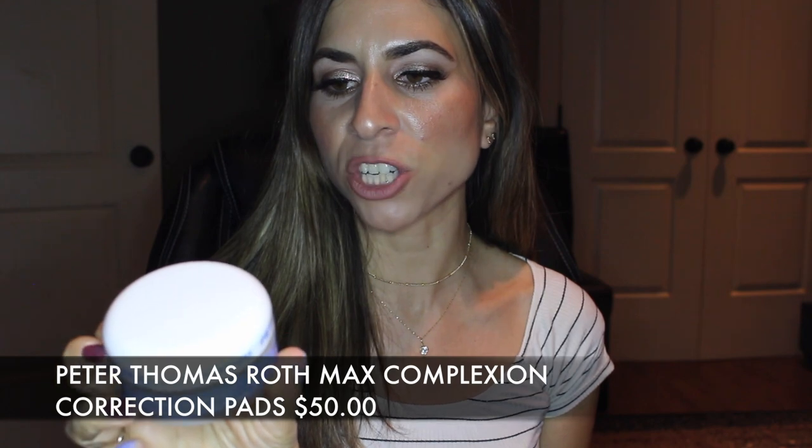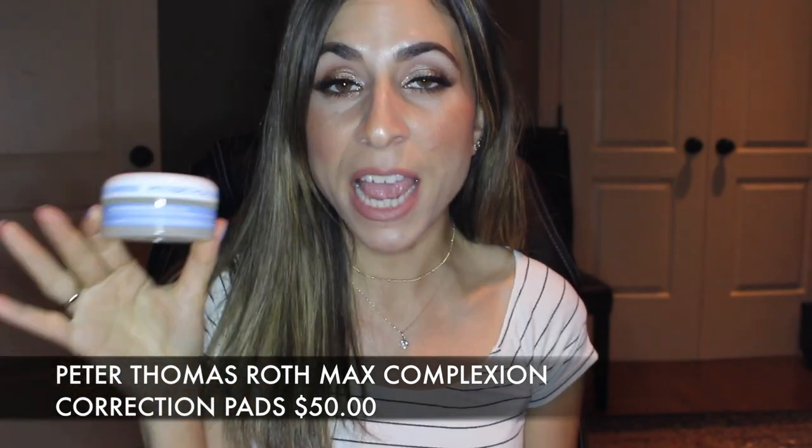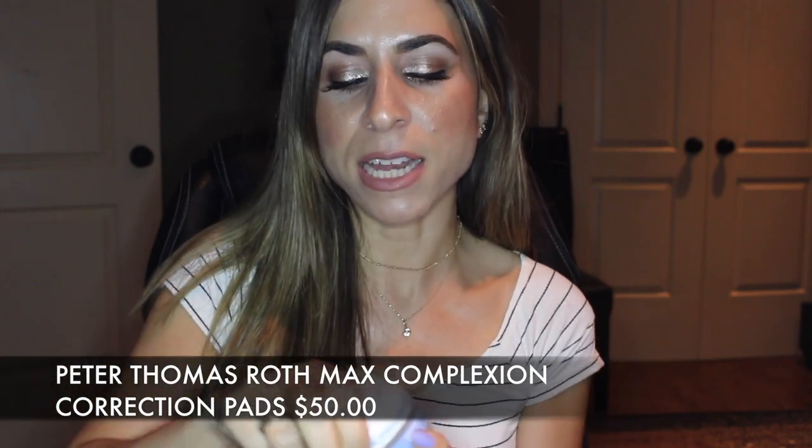After I'm done doing my cleansing, I will move on to these pads right here. And this is the Max Complexion Correction Pads. I feel like this has changed the texture of my skin, and my skin looks tighter. I cannot explain it. It feels so good once it's on. And this is gonna last me a really long time. Now, in the beginning, I was taking out these pads. I'll just show you what the pad looks like.